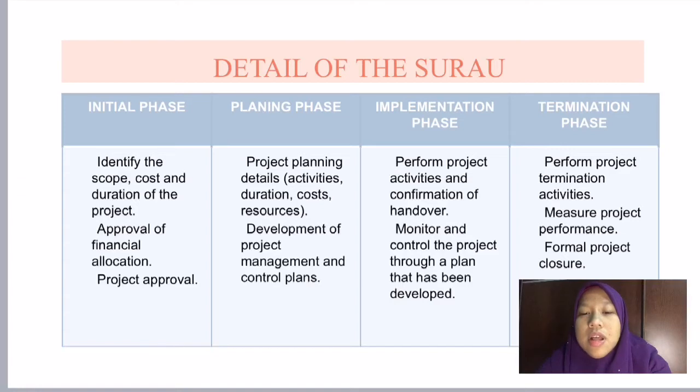For the last and not least, termination phases. Perform project termination activities, measure project performance, and the last, formal project closure.